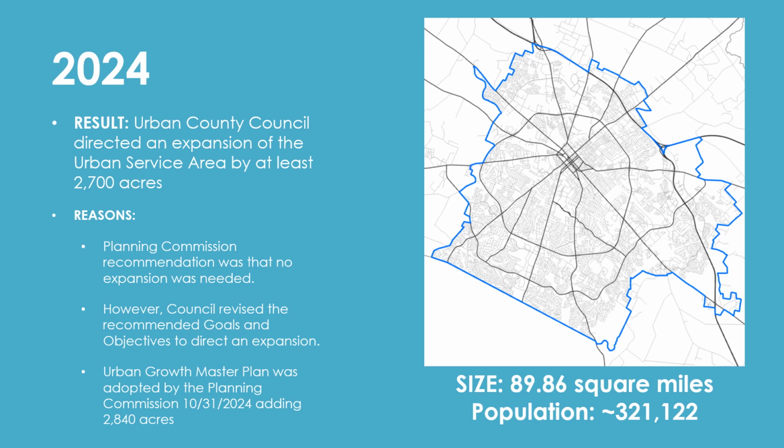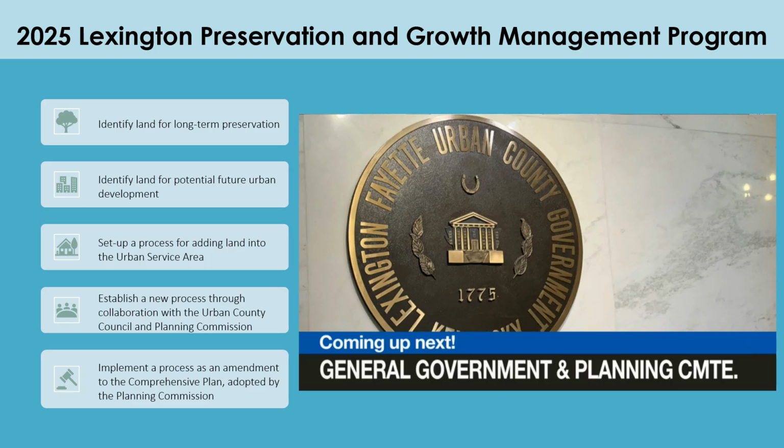So how do we get to the point that we have a better way of growing our community? Theme E, Goal 4 of the Comprehensive Plan, provided a specific task to complete through collaboration with the Urban County Council. In the coming months, staff will be working with the chair of the General Government and Planning Committee and the Vice Mayor to refine the scope of this project, establish a framework for further public input, schedule committee reports and updates, and collaborate with our Planning Commission to build upon the previous work and establish an effective approach to urban growth and preservation within Lexington.